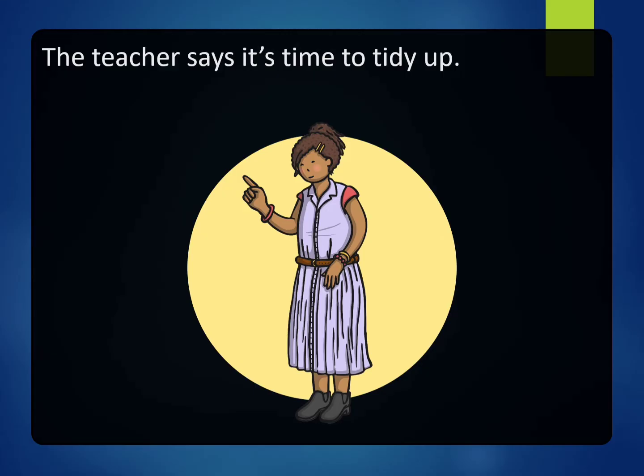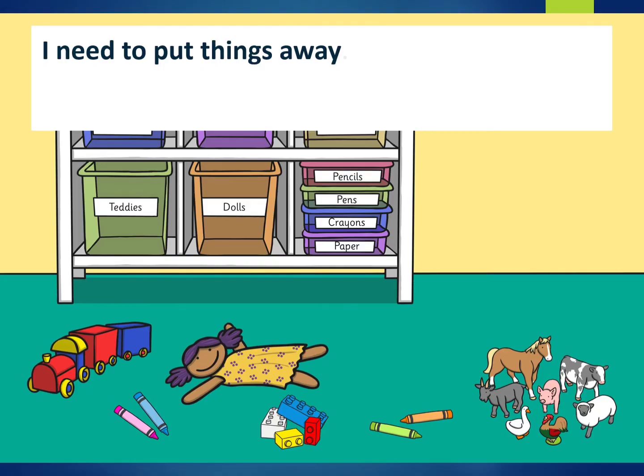So first of all, the teacher says it's time to tidy up. So when your teacher says it's time to tidy up, what should you do? Can you tell me? Yes, right. I need to put the things away.